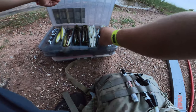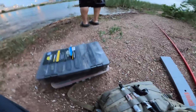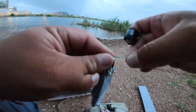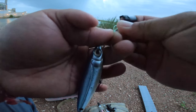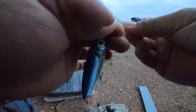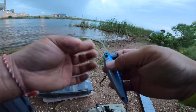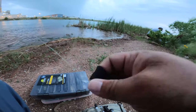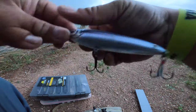Nothing? Oh yeah. Like I said, you see this? We're gonna go throw the tried and true. This is a 4-inch pencil popper or pencil bait. You got Zuri sashimi. It's been on the channel before, and hopefully it should put out. The bait's pretty small, only like 2-3 inch, but hopefully it's good. Hopefully these hooks hold too. Usually I swap them out, didn't have time to swap them out this time. Alright. There it is. Let's go.